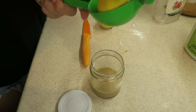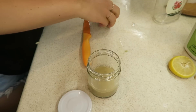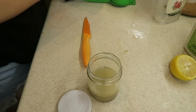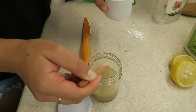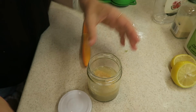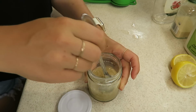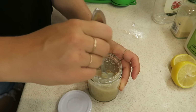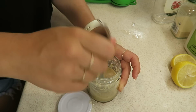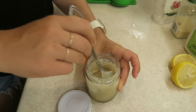And I just mix everything directly into this jar. And we have salt. Need plenty of salt. Usually I also add pepper, but I don't have pepper, so I'm just gonna add some garlic powder. And then I'm gonna stir this together. And when you mix acids and tahini, they get really thick, so you often have to add water to thin it out. So I need to get this thick first before I add my water.